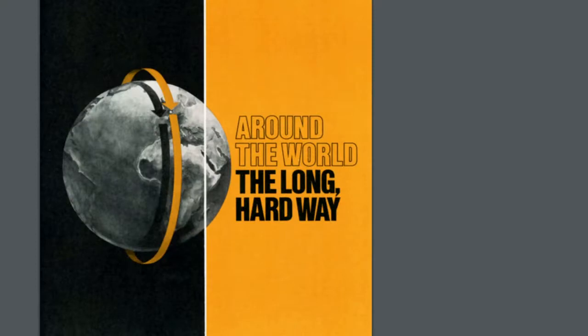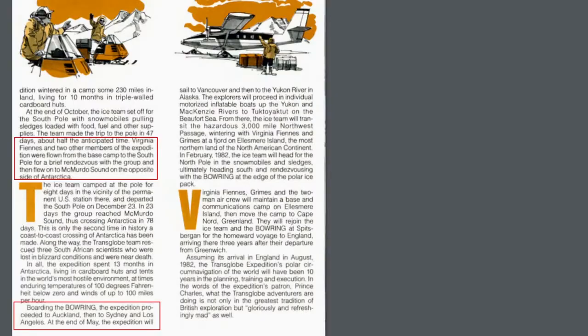So now we're looking at a little PDF flyer they had from around that time that says Around the World the Long Hard Way, which if it's 25,000 miles and you're going 100,000 miles, then you definitely went the long hard way. And just reading in here, you'll see that there's all kinds of things going on. People are dropping off snowmobiles, picking up food, taking planes over here, boats over here.